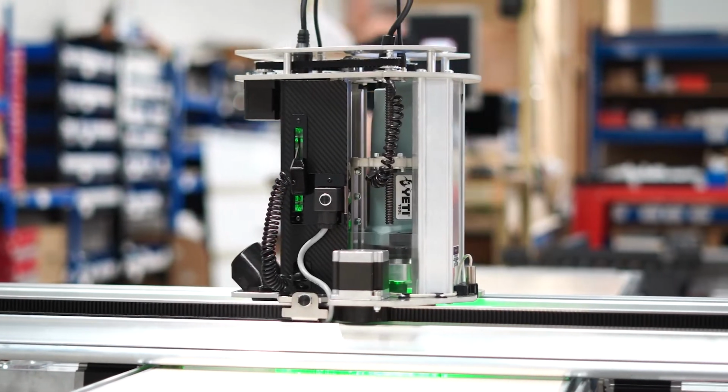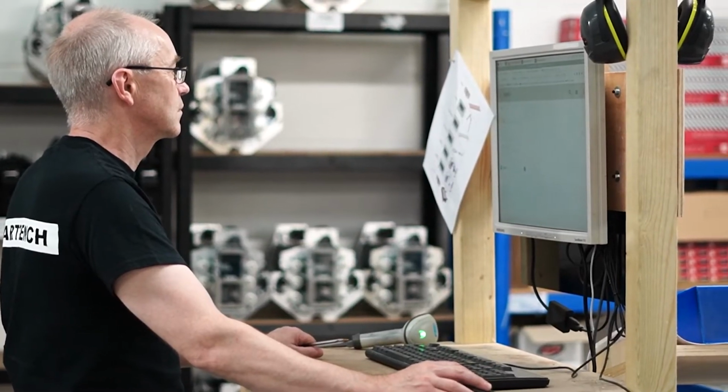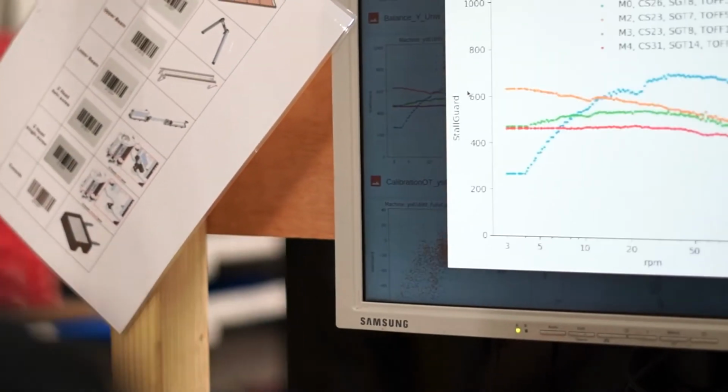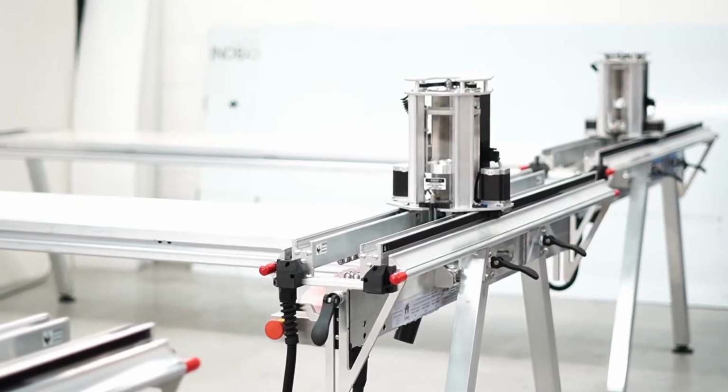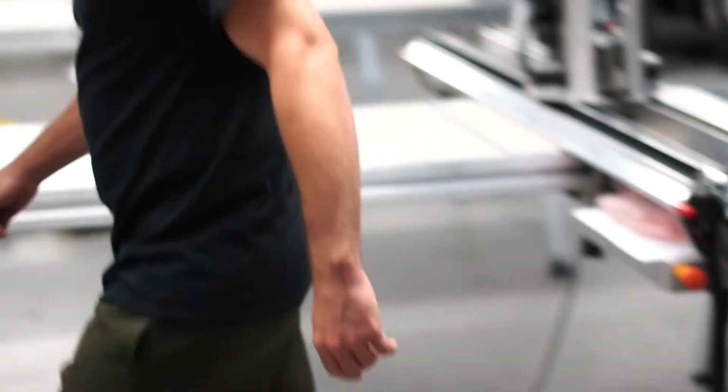All the while it's measuring 1 million data points, which all get sent up to a server for central analysis. Once the bench has passed all of our data checks, it gets a final visual inspection by a separate QC operator before getting cleared for packing.